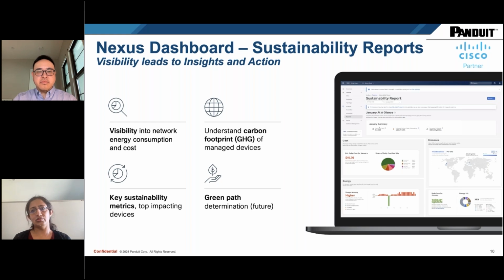So in order to help these customers, we introduced sustainability reports on Nexus Dashboard. And when it comes to sustainability reports or the energy, if you want to optimize something, you need to gain visibility into it as the very first step. So in terms of energy, you need to understand what your device is using, or which devices are using more energy. You need to establish the baselines and the typical energy usage patterns. That would help you to identify the devices that are anomalous and make recommendations to reduce their energy consumption.